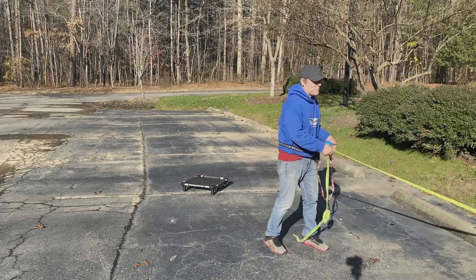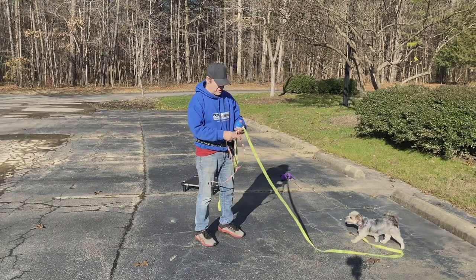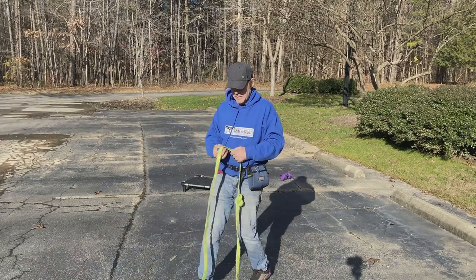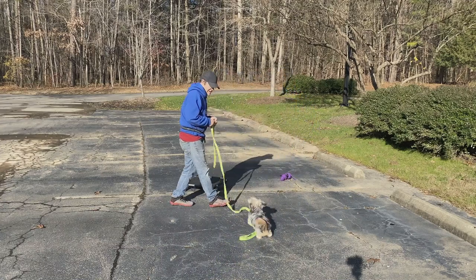I'll squeak the ball, throw her the ball, and then try to get it away from her with a treat or another toy. You like this, don't you? Yeah.